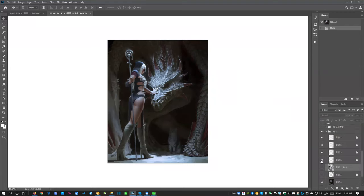I'm just watching you take the layers off now. Oh, I still have some different layers.